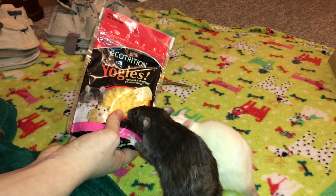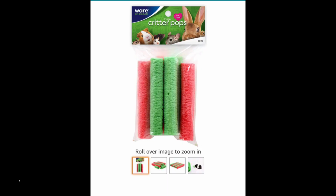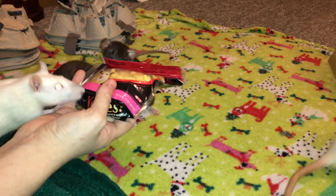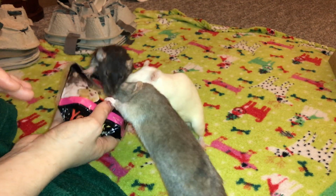So they sent these, some Eco Chews, and one other treat that I can't remember what it's called right now. It's like this Rice crispy thing that you can put on a string. I will show you a picture of it because I seriously am blanking on the name. Anyways, it was super nice of them and very exciting because I never buy my rats commercial treats.